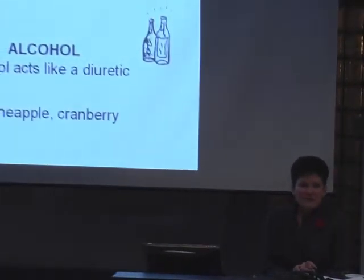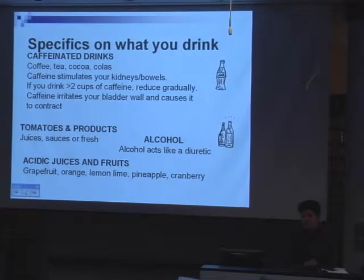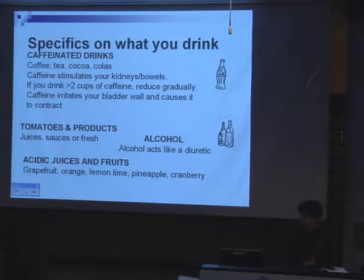Tomatoes and products and acidic juices and fruits are really the same category. It's the same acid that's in the food, making them acidic, causes your urine to become more acidic, and causes an increase of irritation to the bladder lining and an increase of contractions of the bladder. And again, a glass of juice a day is healthy. Certainly tomatoes are good for you. All these things are good for you, but not in excess. Some people are being very good by not drinking caffeine, but water is too boring, so they drink a lot of juice, and probably more juice than they need. So a glass of juice is pretty well all you need, or definitely citrus fruits as opposed to juice. Perfect, healthy for you, but not in excess.